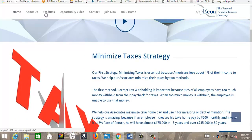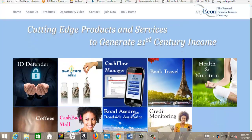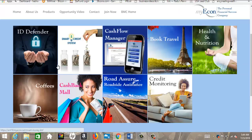Actually, let me just go through the products here. These are the MyEcon products, and these are the products that you get access to once you become a member. You have ID Defender. Everybody know what that is? The ID Defender pretty much protects your identity from people accessing your credit file or trying to steal your identity to ruin your credit file or ruin your life.